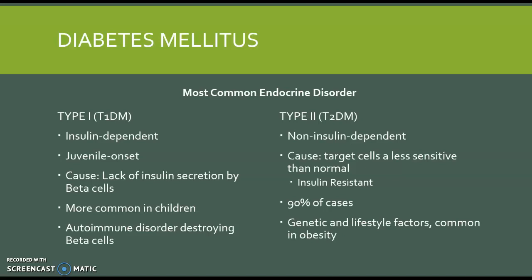So this is important as young people looking at your life, making sure that you know your family history, your genetic history, not just for diabetes, but for any medical condition. Make sure that you are asking your parents. Make sure you are getting that information on the genetics so that you can make the best lifestyle choices possible for you moving forward.